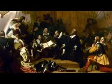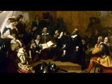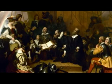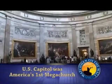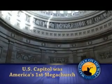You see them gathered around the Bible there. You see the prayer meeting they're having. Now, if you just take those four paintings right there, those four paintings in this great secular hall of government, those four paintings represent two prayer meetings, a Bible study, and a baptism, which is not bad for a secular building. As a matter of fact, you're standing in what in 1857 was the largest church in the United States.